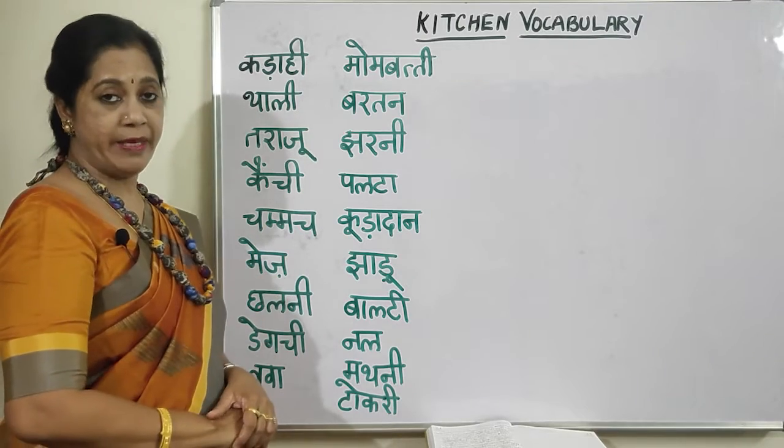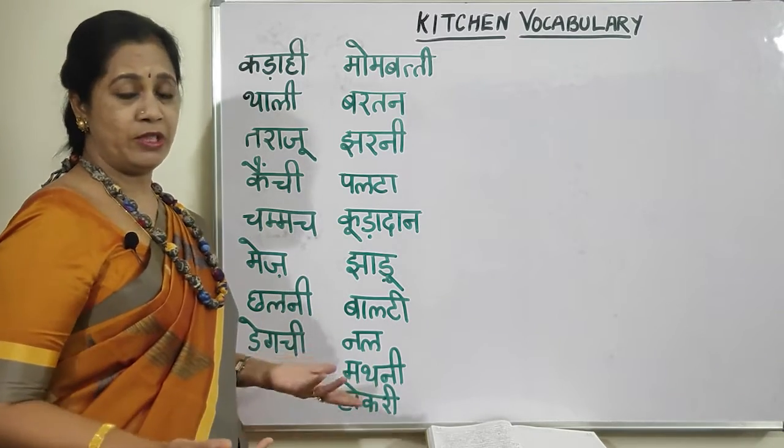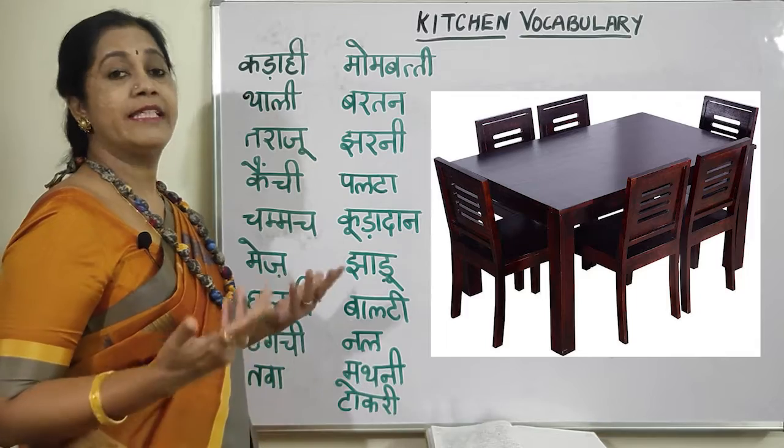The next one is maize. Whether it's dining table or whatever, it is maize, table.